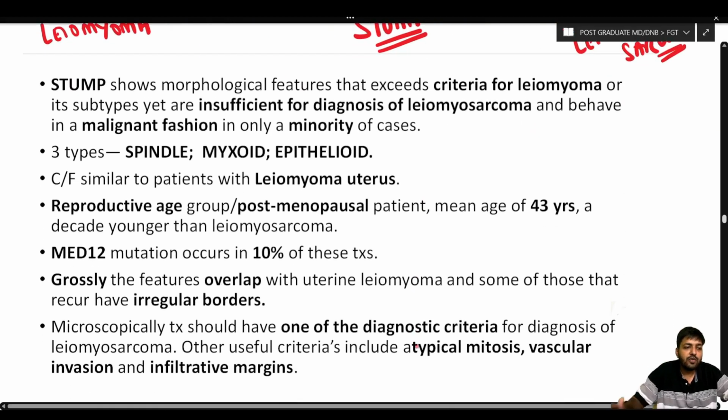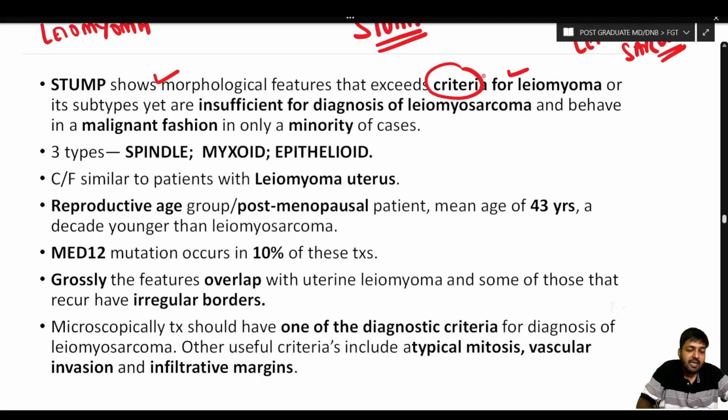So STUMP, if you see, have morphological features that exceed the criteria for leiomyoma or its subtype, yet are insufficient for the diagnosis of leiomyosarcoma, and they behave in a malignant fashion in only a minority of the cases. Three important types of STUMP are there: spindle, myxoid and epithelioid variety of STUMP.